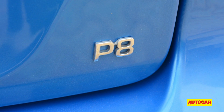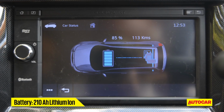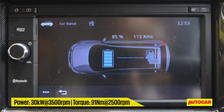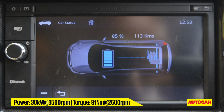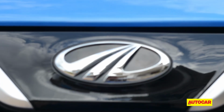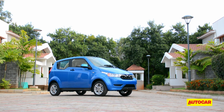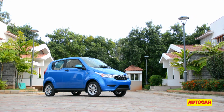This top-spec P8 variant gets a 72-volt battery pack and a powerful 30-kilowatt motor, which also makes a healthy 91 Nm of peak torque. Mahindra claims a range of 140 km for this model, which should be adequate to handle even the longest of city commutes.